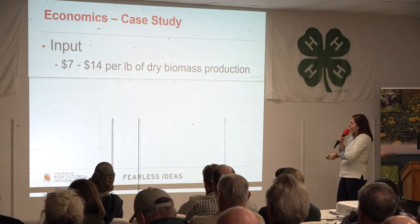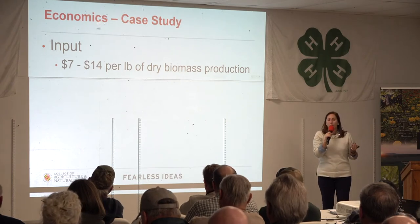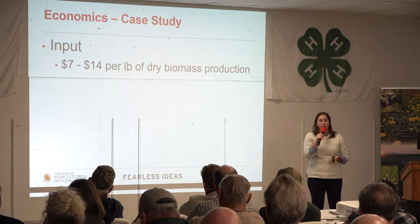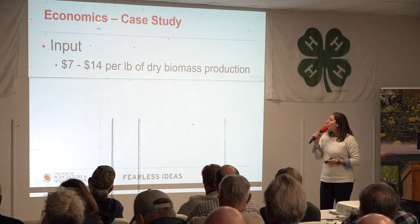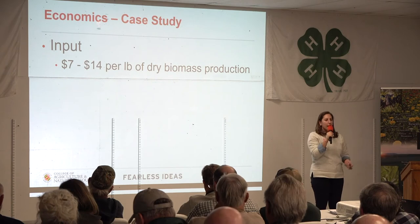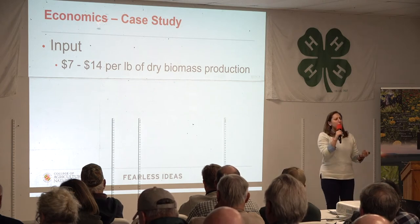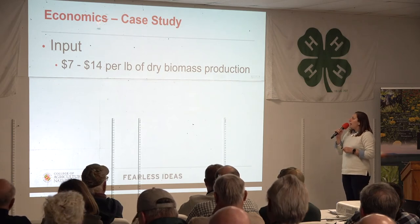$7 to $14 per pound of that dry biomass. And there's a range. The grower that we got this information from is a high quality grower. He put a lot of effort and time into producing a really quality product. Other people may have higher input costs if you're new to growing and you don't have plastic layer, irrigation. That first year, your inputs might be a little higher. Maybe that second year, you might come down closer to that $7 because you've already made some of that initial investment. So that's $7 to $14 for production.